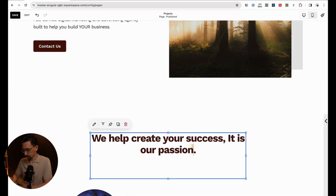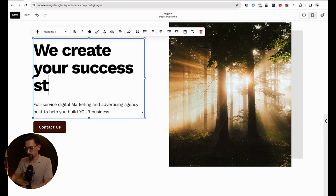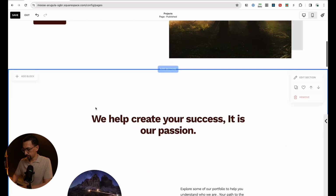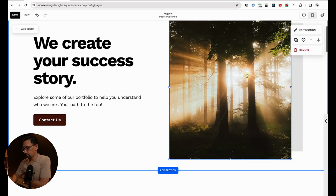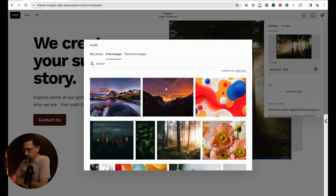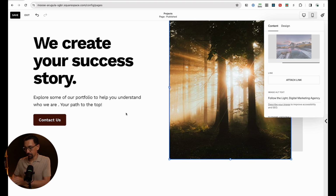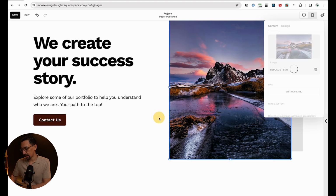What does it say here? We create your success story. Just do that. And then this could be heading 2. Perfect. I'll leave it like that. And then let me replace this photo, replace stock image, free images. It's great. I'm just going to use that. He could replace it, but I'm not going to get into the weeds of that. That's just not necessary for what I'm doing. I'm really giving the design look and feel, that experience.